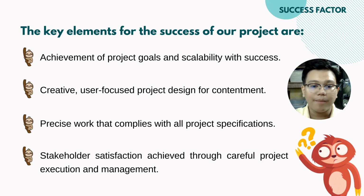We must make sure that our project goals are clear and our efforts are aligned towards them. By scalability, it means that our project must be made with future growth in mind. By being able to scale our project, we can handle increased demand without lowering our performance and reliability. The next one is creative user-focused project design for contentment. By understanding our users' needs and preferences, we get to make a creative project that will delight the user.